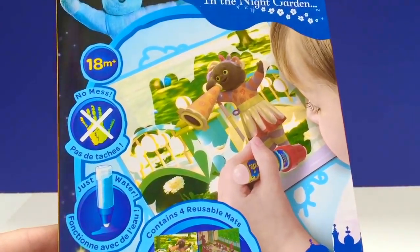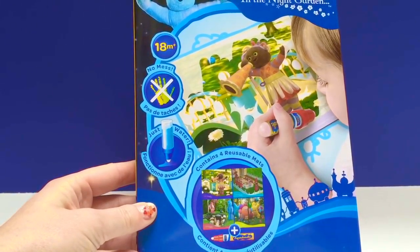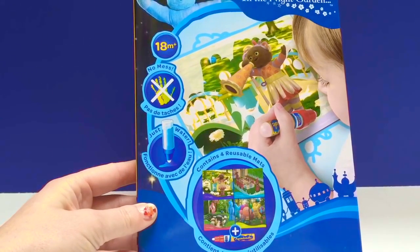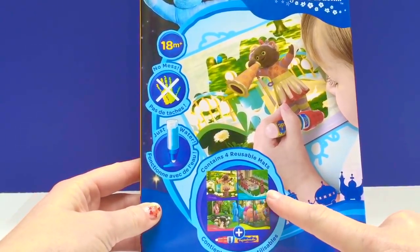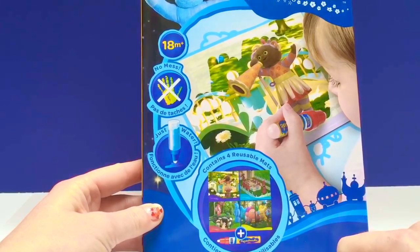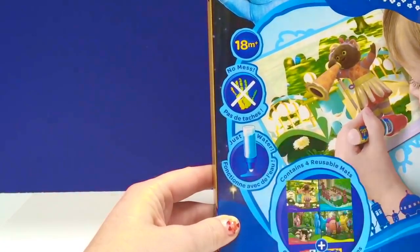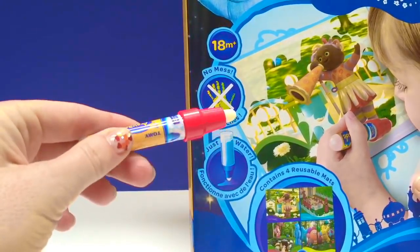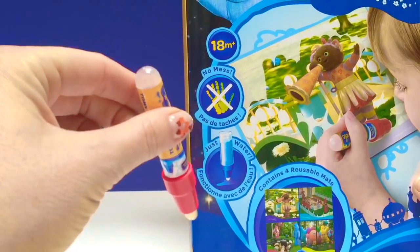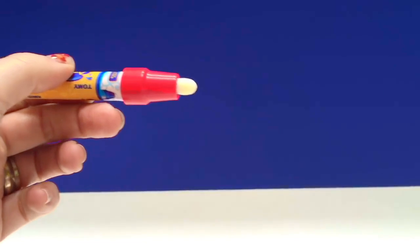Today we're going to color one of our Aquadoodle in the Night Garden mats. And I think today I would like to do one with the Pontipines sitting at the table. We just add water to our pen, which I've done. See the Aquadoodle pen? All it has is water inside, so no mess and great for young children.